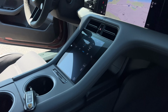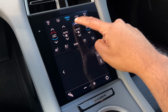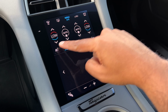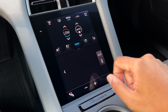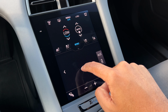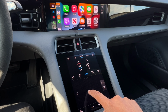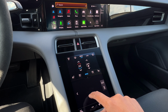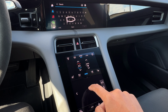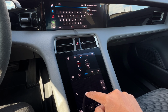Okay, on to the other screen, this 8.4-inch touchscreen display right here. On the top half of this screen, you have your climate controls where you can adjust the temperature and the fan speed. You can also turn on your heated and cooled seats. Now, at the bottom half of the screen, you have this blank area, which is basically a touchpad to control the top part of the screen. So yeah, you can use this screen to control the other screen. Interesting. There is something useful about this area. You can actually write out a destination right here for your navigation system if you don't want to type it in or use the voice assistant.